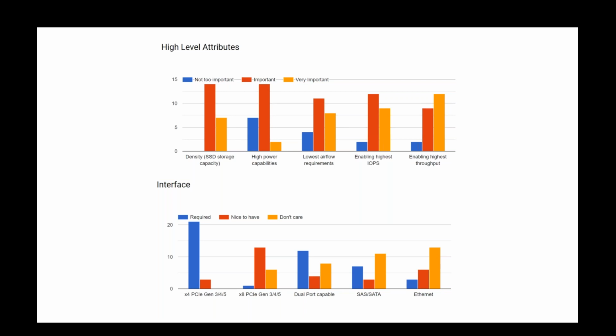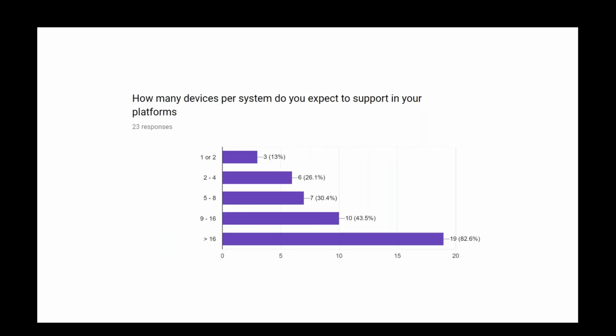Ethernet didn't show up very much, and SAS SATA is also waning. And then here's another interesting one. You can see this nice little waterfall from the least amount of drives into the greater than 16 range. So clearly a lot of interest in very dense storage systems in a node. It's also a little bit surprising to see, because sometimes you have high performance boot and caching drives, and sometimes you have high density systems where you're going after density. So certainly more towards the dense option.